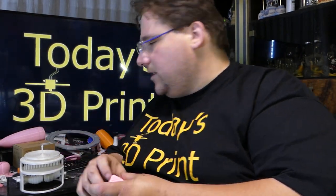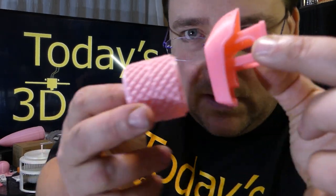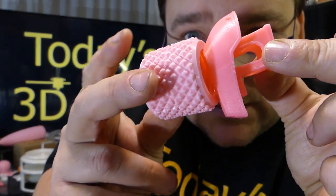Somebody also said breast awareness edition, but whatever. It's a cool color. I like the color. It's not your normal pink. It's a really cool, nice, solid pink. I like it.